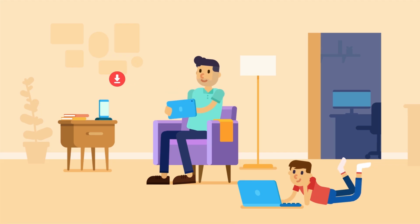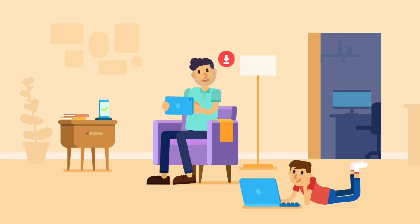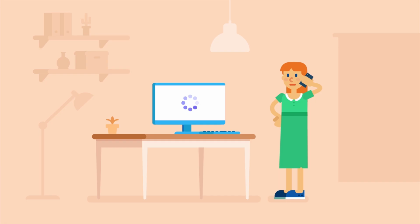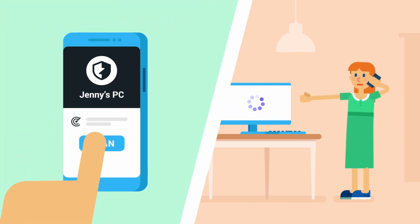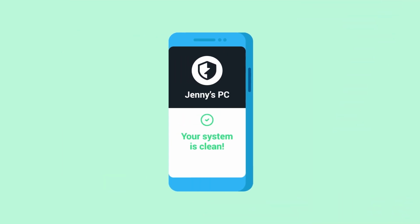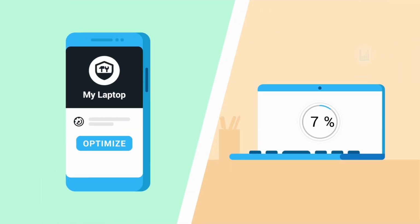Install protection on any device you own remotely. Wherever you are, you're in control. Is Jenny's computer acting strangely or working slower than usual? Scan it remotely from your app. Optimize your device's performance and free up storage space.